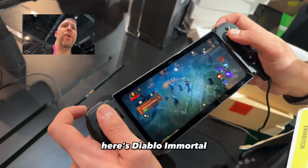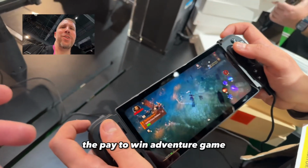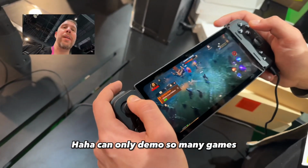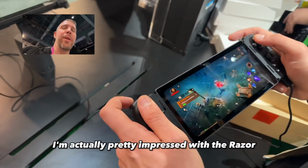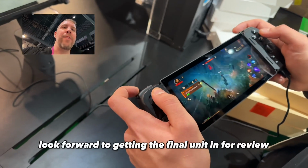Okay, so here's Diablo Immortal, the pay-to-win adventure game. You can only demo so many games, but that gives you a feeling for what the Razer Edge is about. I'm actually pretty impressed with the Razer Edge overall. Look forward to getting the final unit in for review.